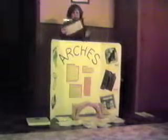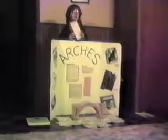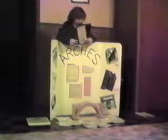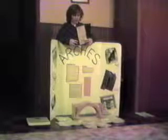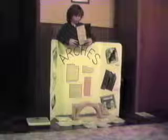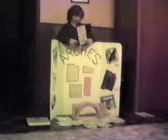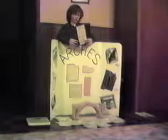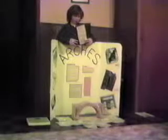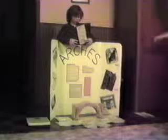Hi. My name is Sarah Winslow, and I'm here today at Cornwall Elementary School to bring my science fair project about arches. When you look around the city and your neighborhood, you can see arches being used. Arches are used in art. Many paintings and sculptures use arches. The place I have noticed the most arches were in churches.